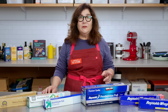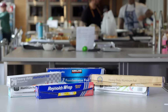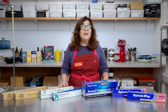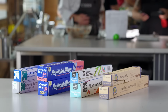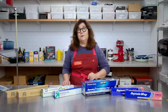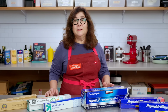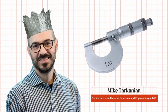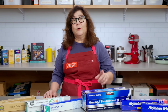The first factor we considered: regular versus heavy duty. Heavy duty foil is advertised as being thicker, but it's also roughly 30 to 50% more expensive per square foot than regular foil. At almost every brand we found, whether it was a name brand or a store brand, offered both regular and heavy duty foil. To zero in on thickness, we visited Mike Tarkanian, a senior lecturer in the Department of Material Science and Engineering at MIT. There, we used a micrometer, a device that can measure extremely thin materials, and found that on average, the heavy duty foils were 38% thicker than the regular foil of the same brand.